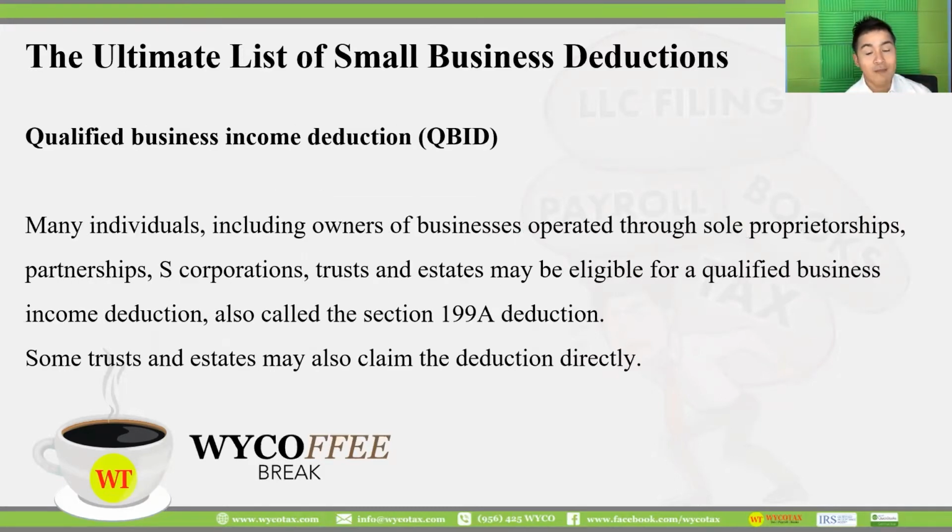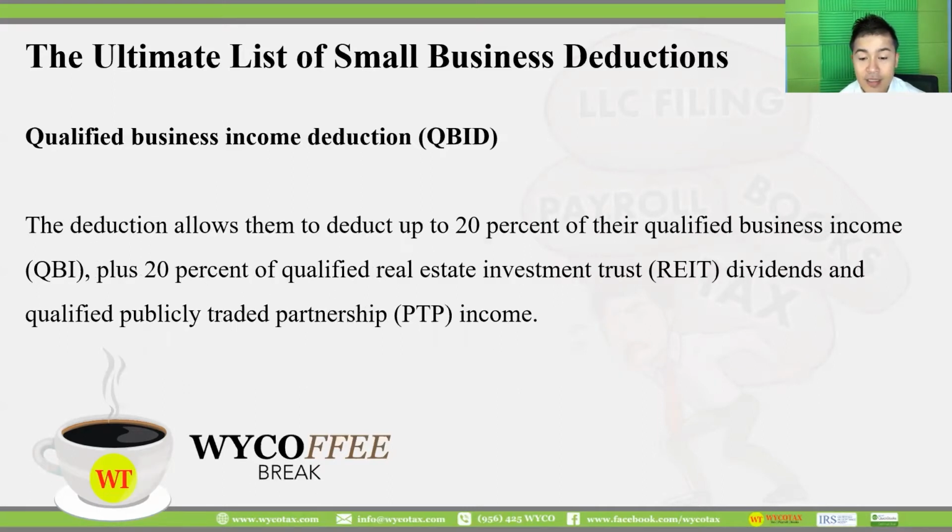And one of those is what? We call this the QBID, the Qualified Business Income Deduction. This never existed in past years. It was just 2 years ago, in 2018, that they allowed this deduction. So what is a qualified business income deduction? Many individuals, including the owners of businesses operated through sole proprietorships, partnerships, S corporations, trusts, and estates, may be eligible for a qualified business income deduction. The deduction allows you to deduct up to 20% of the qualified business income plus 20% of qualified real estate investment trust dividends and qualified publicly traded partnership or PTP income.